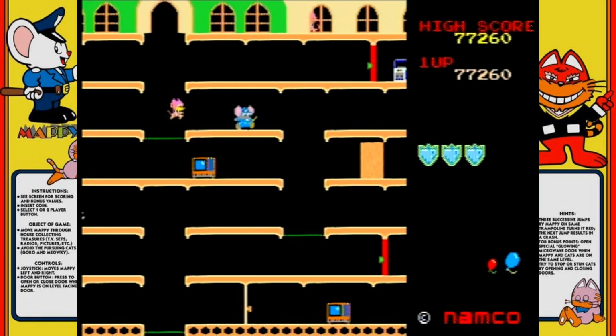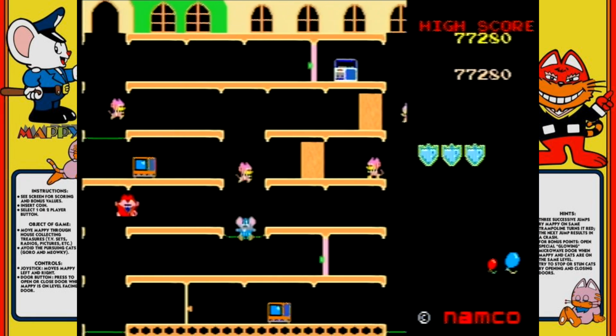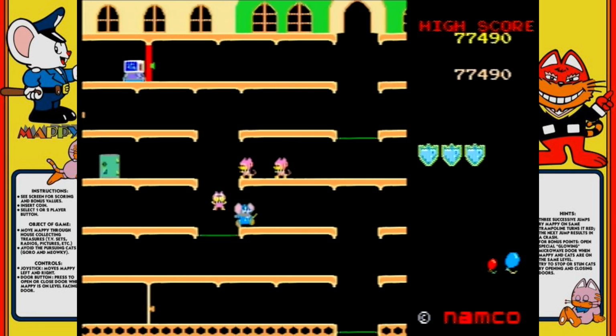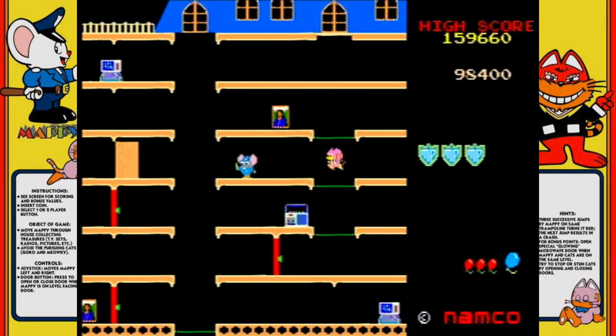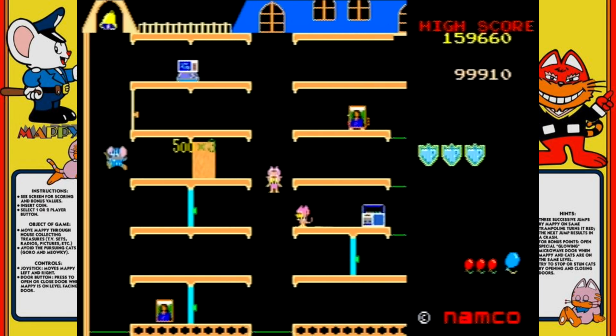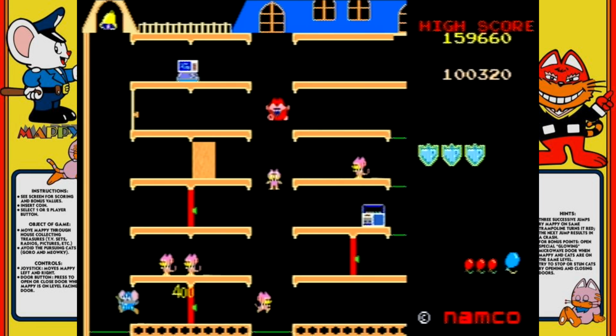Placement of the trampolines and doors change with each round, while the platform layouts change every few rounds, with some mansions gaining an extra floor in the attic. Some mansions have bells placed on the upper left and right hand sides, and some have trap floors. The mansion layouts repeat beginning in round 17.